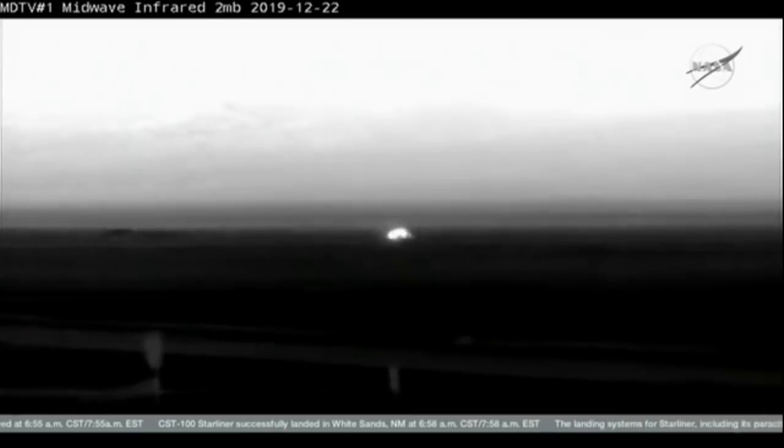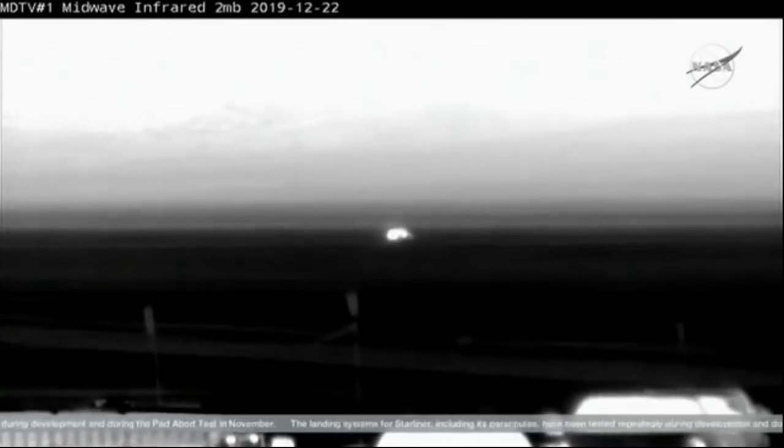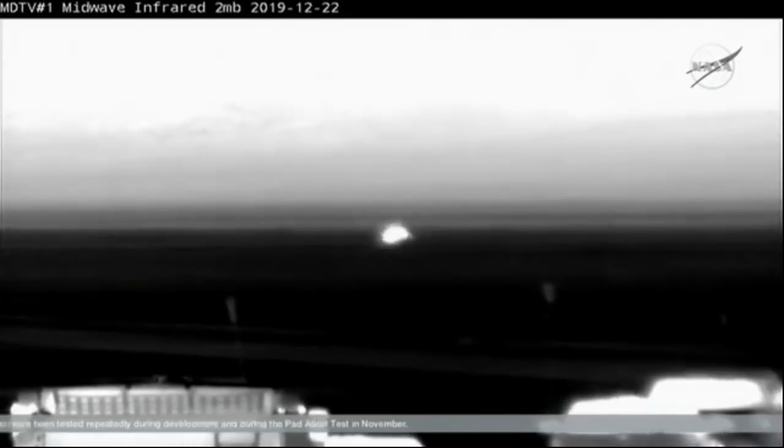Main chutes are jettisoned. That'll keep those chutes from pulling Starliner away as the landing recovery team is looking to make their way toward it. Once again, today's landing time was 6:58 a.m. Central Time or 5:58 a.m. Mountain Time local for Starliner. That again was 2 days, 1 hour, and 21 minutes into Starliner's historic orbital flight test.